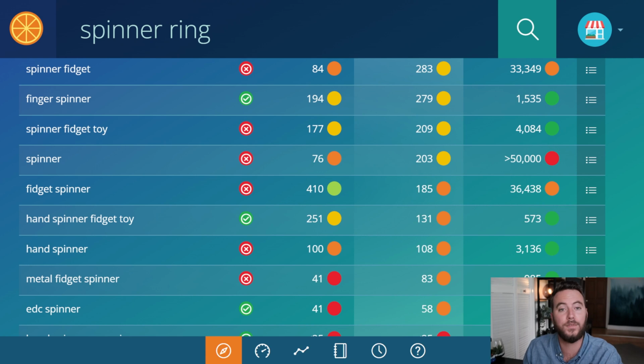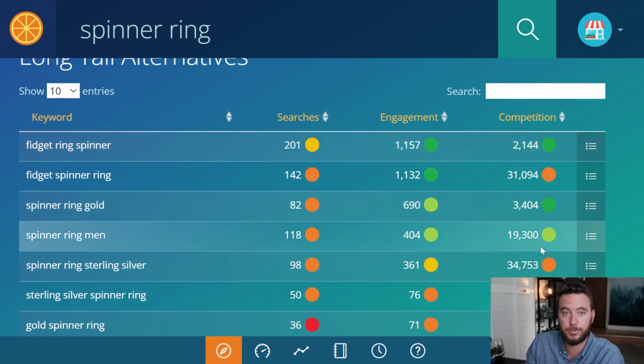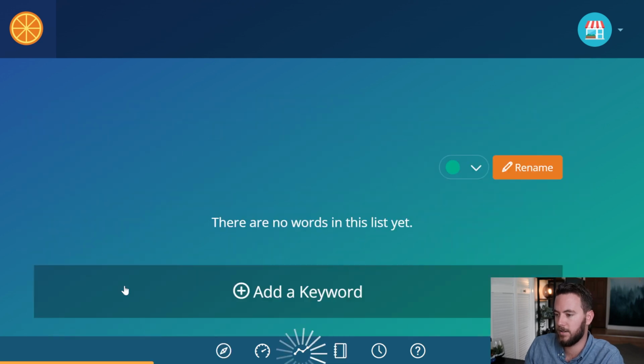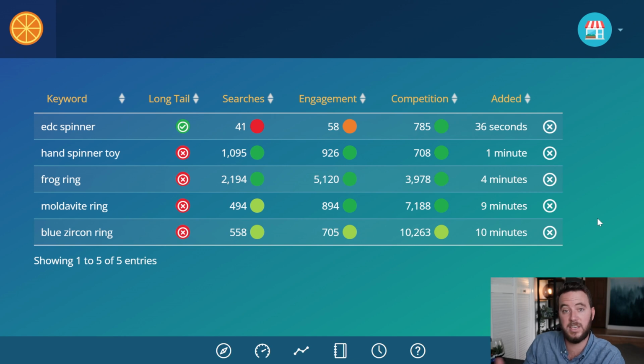Let us know. Or if you want to just keep it for yourself and start selling that product, do that. Don't tell anybody. Sell it, and it might be the next winning Etsy product. Who knows? Okay, so let's check out our list for anxiety rings. And we see within 10 minutes, we created a list of keywords that are all very good keywords to use.